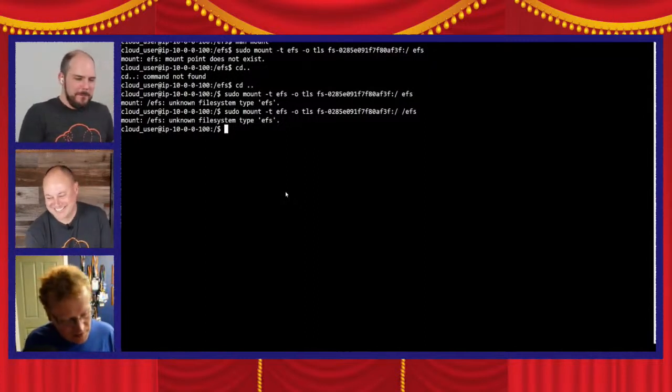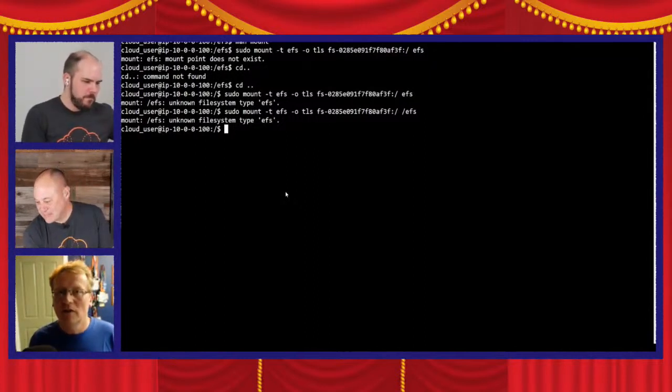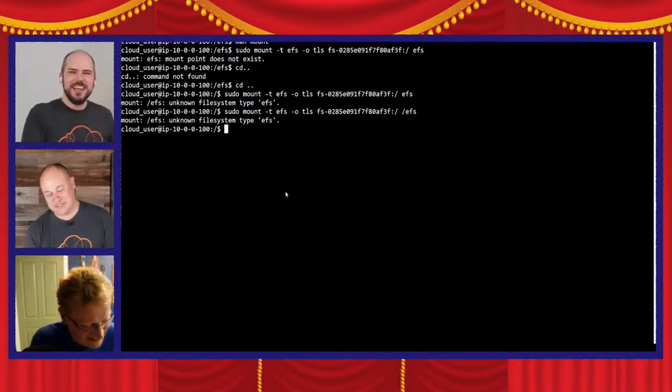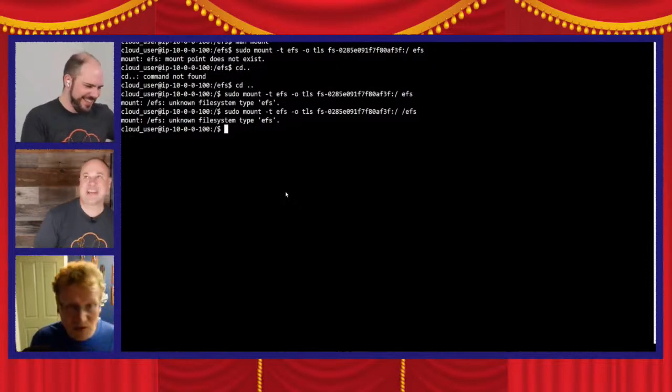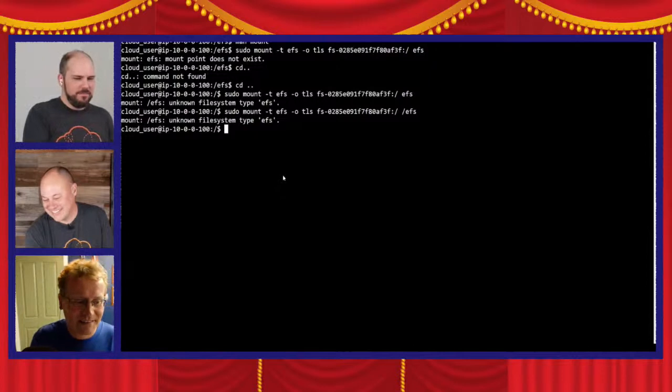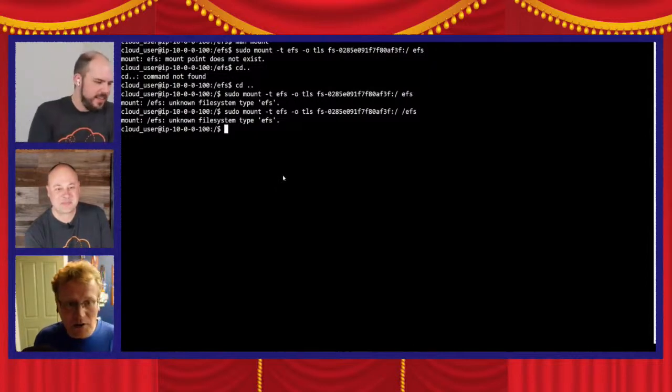So Simon's saying EFS mount like S3. That's not helpful. I don't know what S3 is either. Johnny's saying will not finish. Yeah, all right, we got Johnny out. About 10 minutes left to the hour here. Yeah, I genuinely don't know where to go from here.